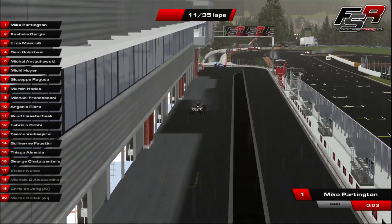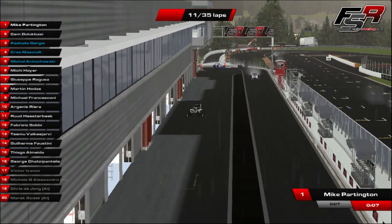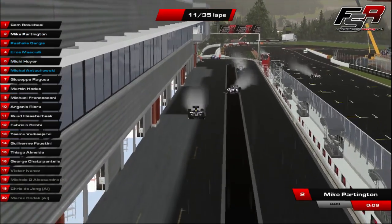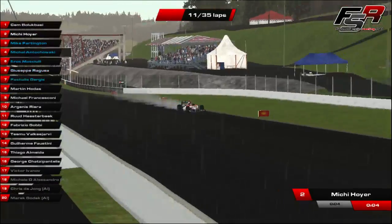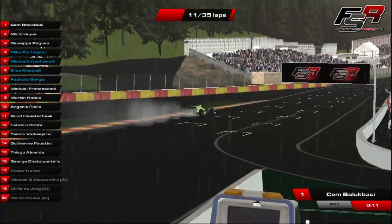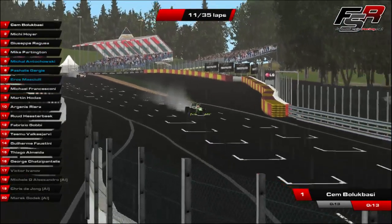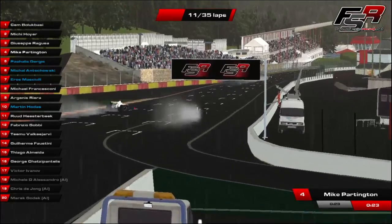And the intensity is again decreasing. Partington, it looked like he overshot his pit box. And a lot of cars into the pit lane right now. So lap 11 of the race, lap 10. These guys are all going into the pit lane. And Bolabassi is already on the exit of turn 1. And Partington is not even on the pit exit. He is right now exiting the pit lane.